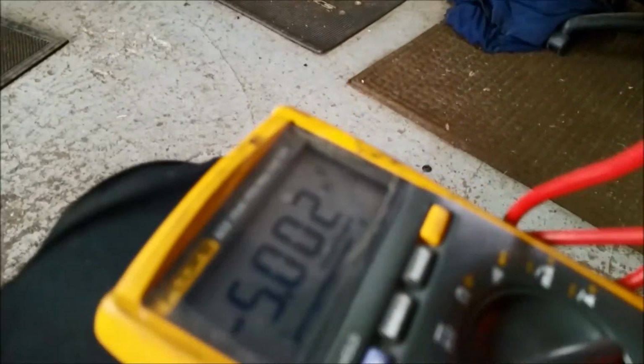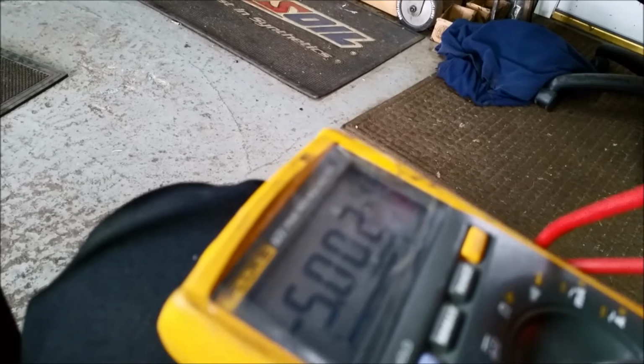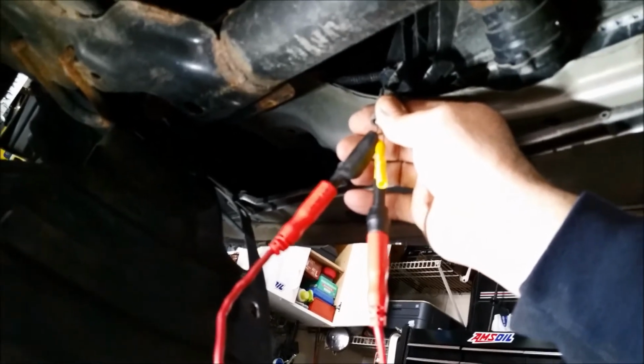Just as a goof, we can pull on this thing a little bit. Do the old tug test. Make sure we don't have a bad connector anywhere. We don't lose our 5 volts. We're not losing our ground. The connection looks pretty good.